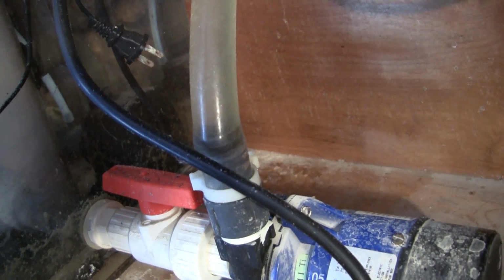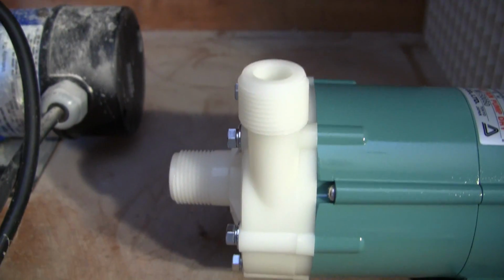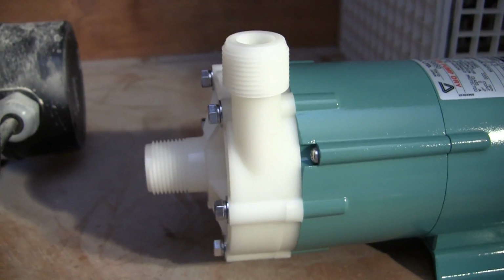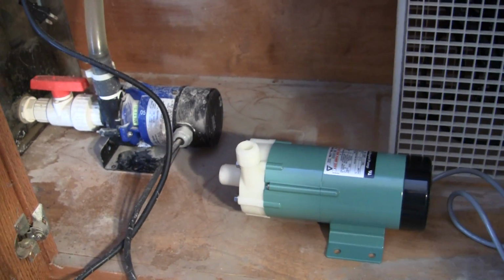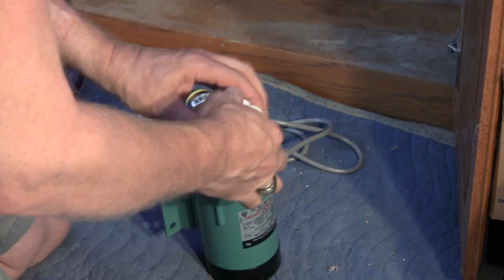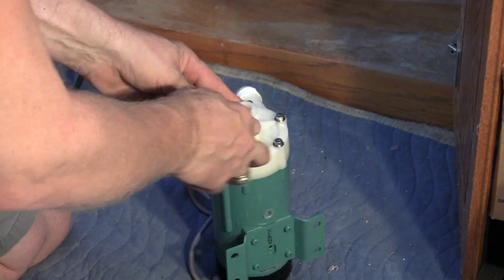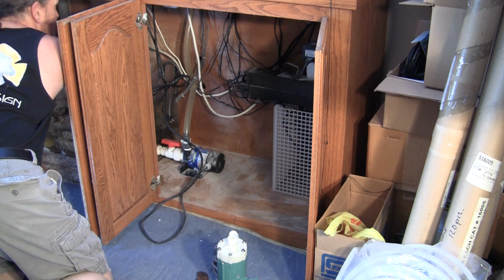And I've also got a bucket that once I take that snap clamp off, I'll be able to capture the water in the tubing. So I'm going to go ahead and thread or tape up with some Teflon tape the ends of the water pump, and then we'll go ahead and unplug the old one and do the switcheroo as far as water pumps are concerned. To minimize air or water leakage, we'll go ahead and wrap the in and outlet threads of the water pump with some Teflon tape.